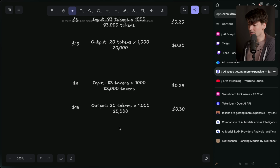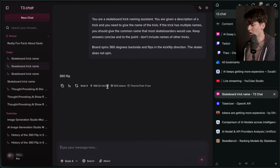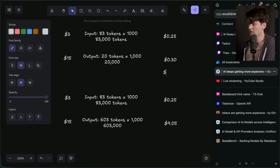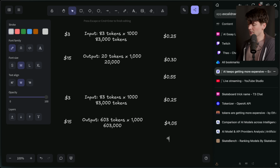Remember, Grok 4 is the same price. So let's compare the numbers for Grok 4. Grok 4 had 603 tokens for its output. So it was 603,000 output tokens. That puts it at $9.05. So the total for running these 2 models that are the same cost, one is Grok with its absurd level of reasoning, and one is Claude with reasoning turned off. It's 55 cents versus $9.30.